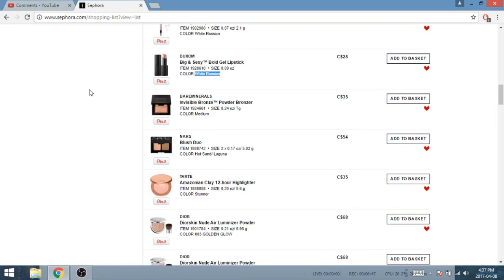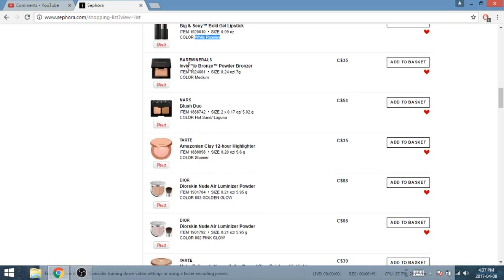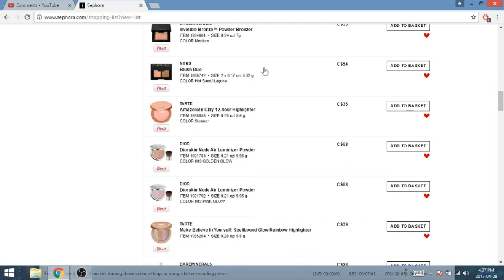I really don't know why this is in here. I don't really like bronzers. I mean, I use them, but it's not my favorite thing, and I already have a huge collection. So I don't know why I even added this. And it is Bare Minerals, which I don't really even use, so I don't know. Ignore that, I guess.